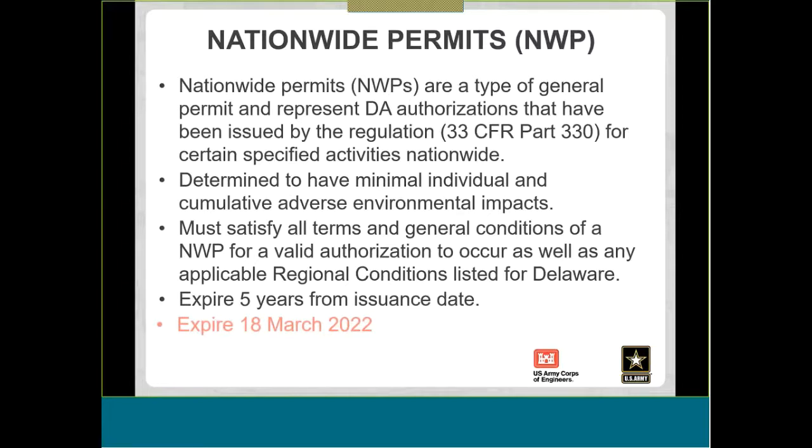So living shorelines can be potentially authorized using the nationwide permits. The nationwide permits are a general permit for certain specified activities on a nationwide basis. They are determined, again, on a nationwide basis to have minimal individual and cumulative adverse environmental impacts. And you must satisfy all terms and general conditions and regional general conditions of the nationwide permit for valid authorization to occur. And they expire 5 years from the date of issuance. So currently, the 2017 nationwide permits will expire in March of 2022.